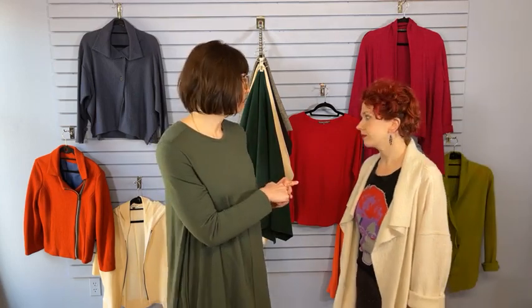Are the raw edge instructions included in the patterns? It depends on the pattern. The Flatiron has instructions for the raw edge. I know the Picasso, which we're not showing here, has instructions for the raw edge technique. But we do have the raw edge tutorial that you can purchase, and that has the technique in there. And the Chateau, there you go. So we do have quite a few patterns that have that technique.